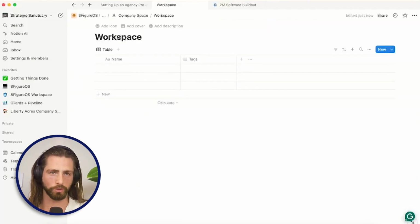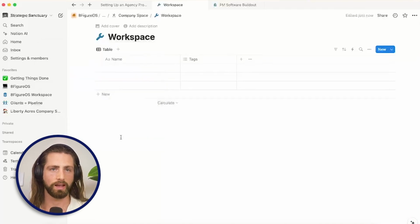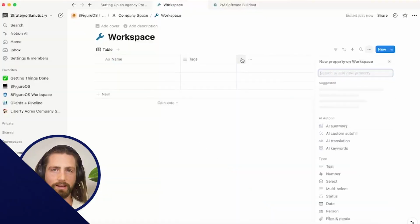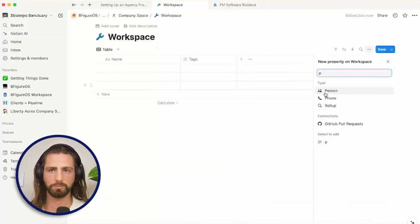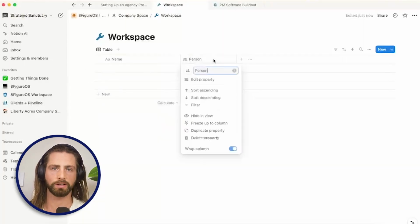We're going to call this the workspace. We're going to give it an icon. It's going to be wrenches. And what do we want to do here? So the things that you'd like to have in your task space, you need to have it assigned. Every single task should be attached to a person. Now, we're going to delete this one here, and we're going to call this one assignee.